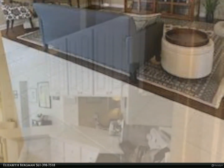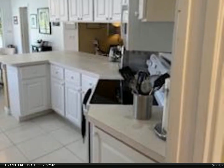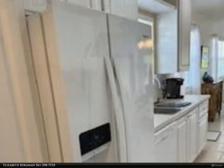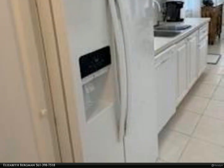Enjoy sitting in your covered screened patio overlooking the beautiful lake. Included in HOA maintenance dues that are paid by the landlord is lawn care, high-speed internet and premium cable, all sports and movie channels and use of all amenities.